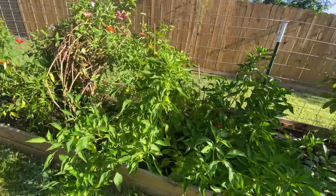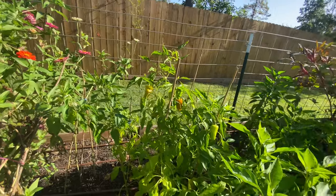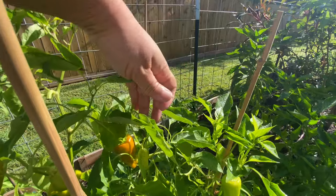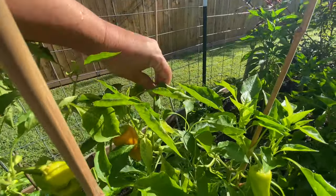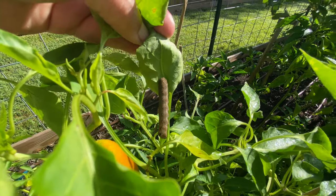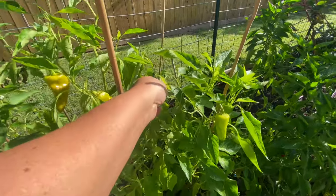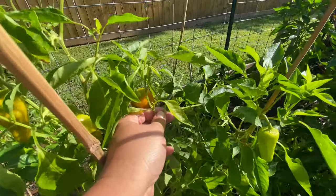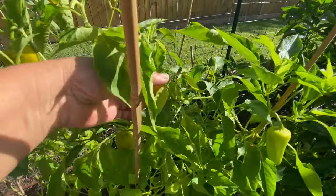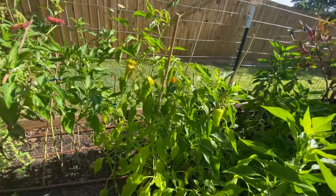And Cubanelles, I did not pick any more of these last week, and some of them are maybe a little past their prime, and holy crap, what is that? Look at that, dang it. There's like an invasion of army worms going on right now, but I don't think that's it. I don't see a bunch of eaten leaves. It seems like he's just resting. I'm gonna leave him right now. But look at my Cubanelles. They're turning orange. So they are overripe. I will pick those today.